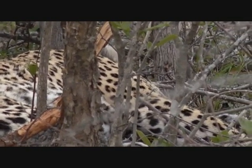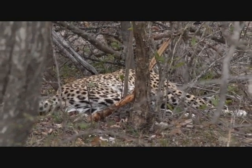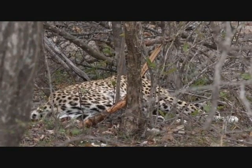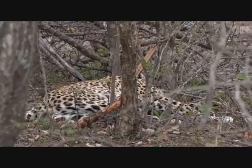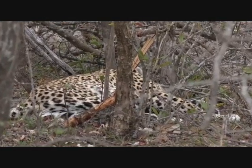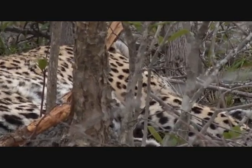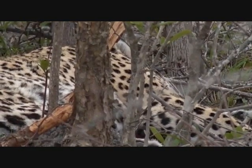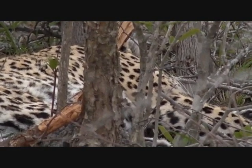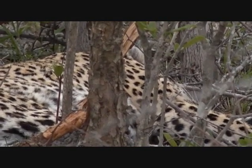You exhausted, Xiluva? It's been a long, hard day. Okay, well, our cat snoozes away contentedly in the warm afternoon air. I think we're going to sit here for a little bit longer and then move off, depending on what she does. Let's head across to Taylor and find out what her plans are.